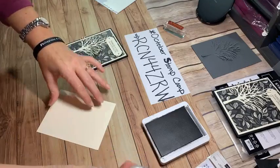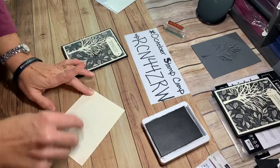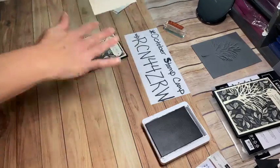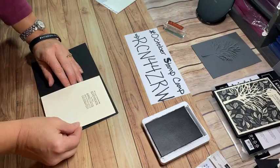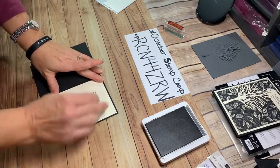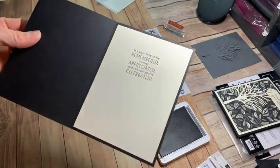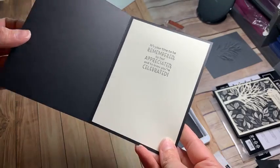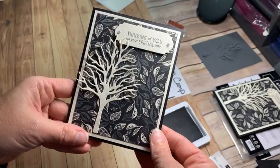So this can be birthday, even though it doesn't say happy birthday. How many times do you have a birthday card that says happy birthday, but then on the inside, what's the first thing you write? Happy birthday. So if you want to write your own happy birthday, then it will be the only happy birthday on the card. Sometimes you just have cards like this that you want to send out to celebrate something that somebody's done too, and this would be perfect for that as well.